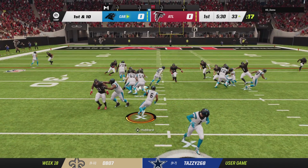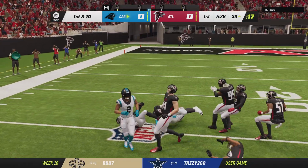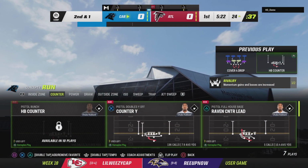Down at the 33. On the counter, this is Hubbard. And he's tackled a yard short of the marker. Good gain of 9 on first down.